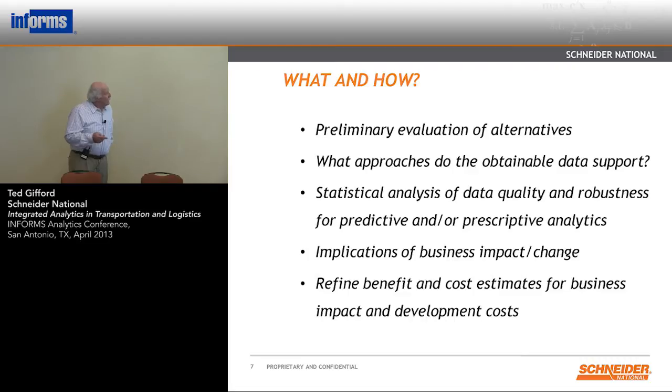And then, what does the data support me being able to do? Again, very data driven. Let's not build a model that seems elegant and sophisticated and looks like a match for what the business needs, and then find out later that the data that's available, or the data that we can make sense of, doesn't support the return on investment that the project would generate. And then statistical analysis of this data is really just a follow-on to the second point.